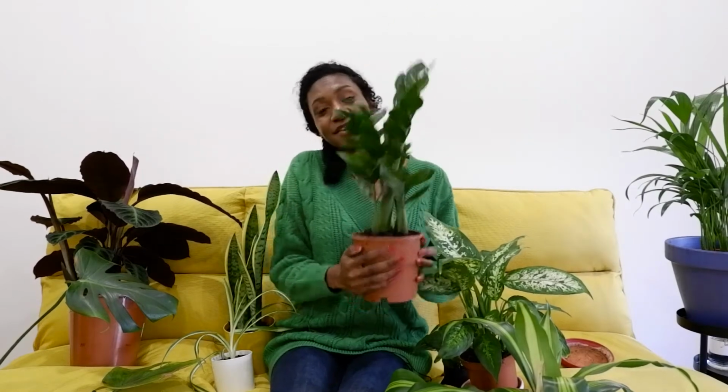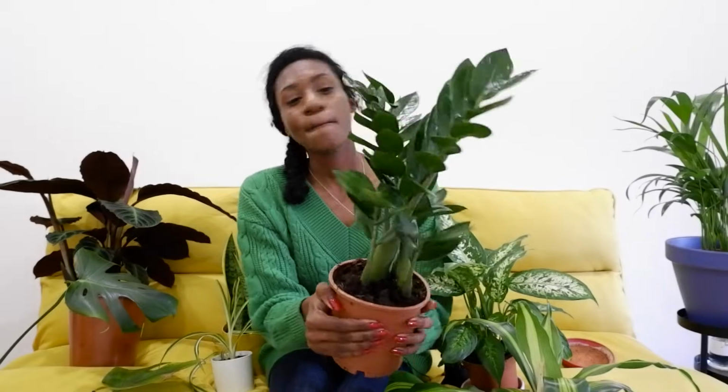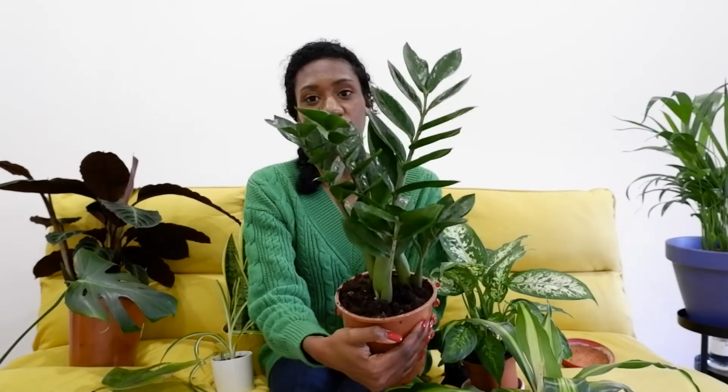Another toxic houseplant that I do have here is the ZZ plant. So ZZ plants are actually moderate to mildly toxic to dogs. They will cause quite a lot of irritation and vomiting if your dog does ingest any of the ZZ plant, so you definitely want to keep this away from your dogs.